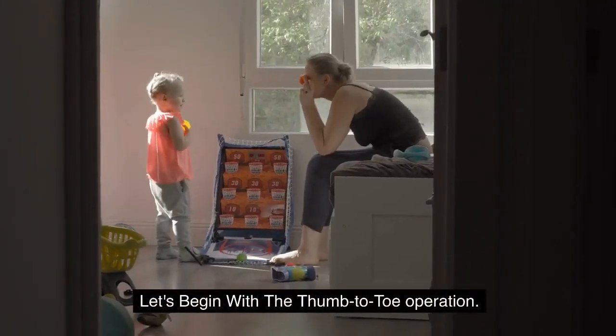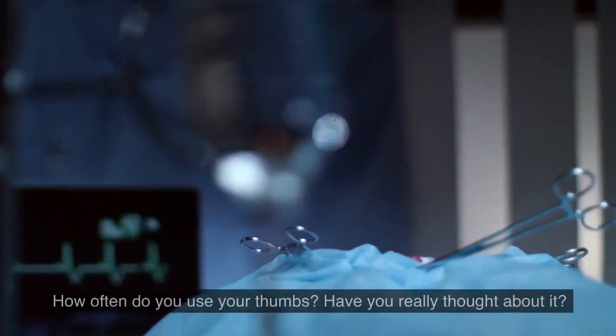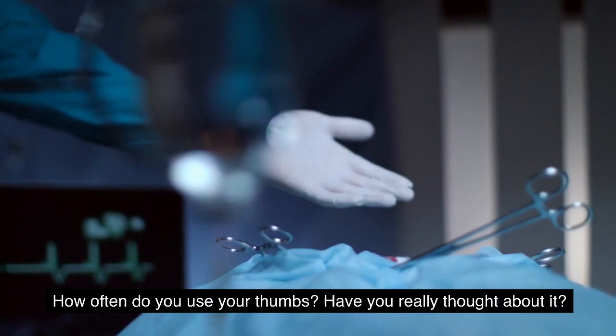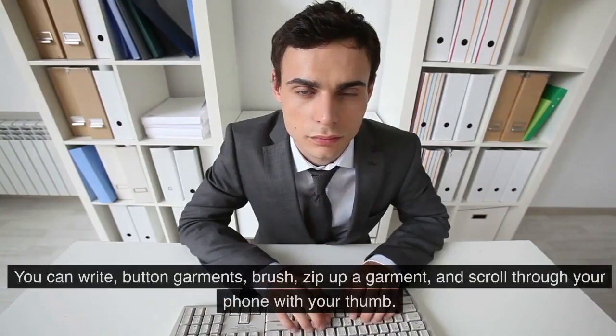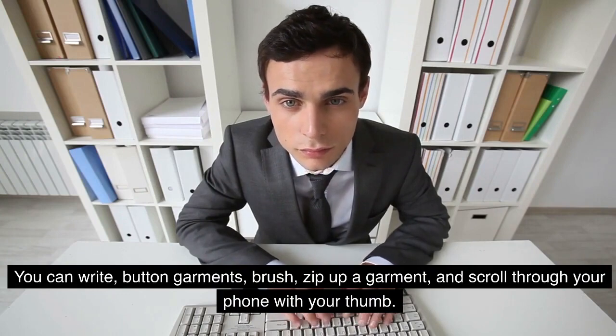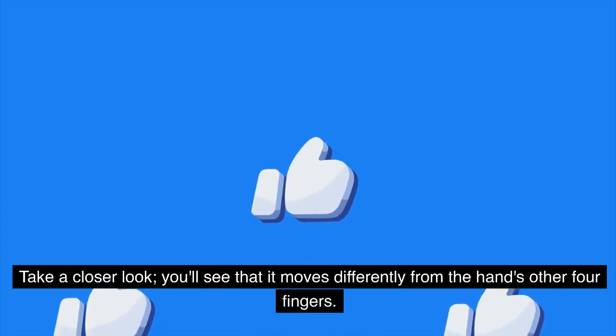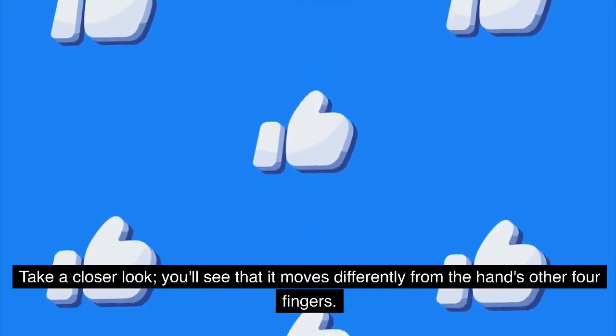Let's begin with the toe-to-thumb procedure. How often do you use your thumbs? Have you really thought about it? You can write, button garments, brush, zip up a garment, and scroll through your phone with your thumb. Take a closer look. You'll see that it moves differently from the hand's other four fingers.